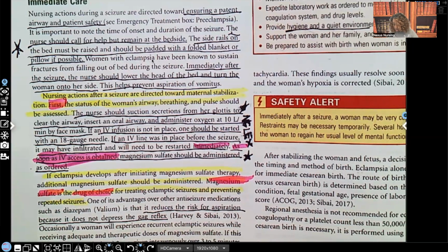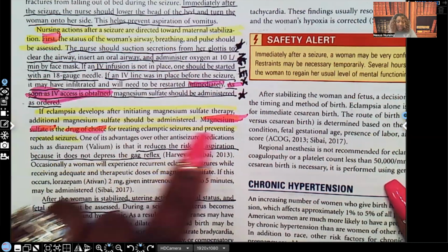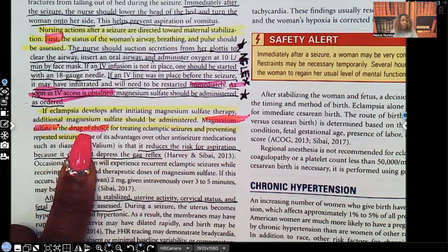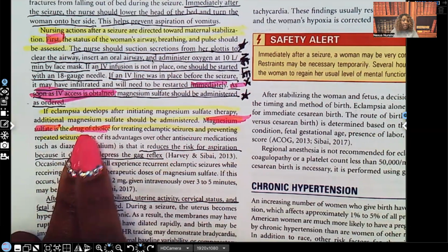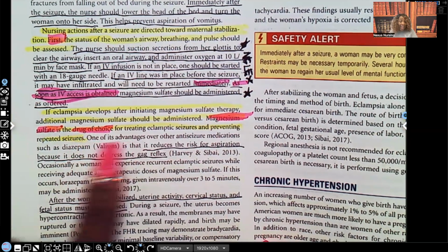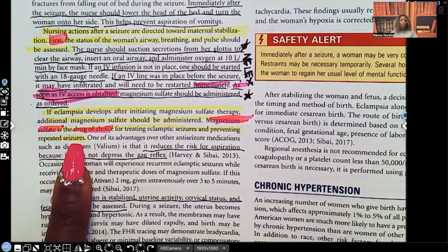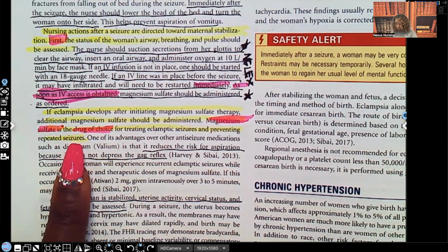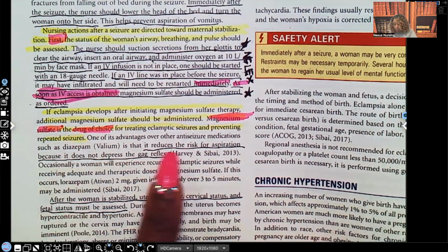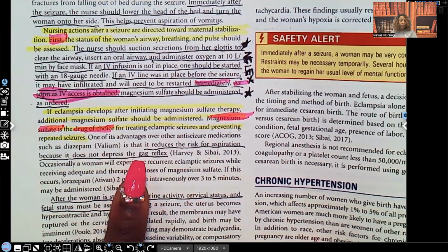All right, let's keep going. Magnesium sulfate is the drug of choice. Ding, ding, ding. Whenever you see drug of choice, highlight it, underline it, put a star next to it. It's important. Magnesium sulfate is the drug of choice for treating eclamptic seizures and preventing repeated seizures. That's what we're going to give. It reduces the risk for aspiration because it does not depress the gag reflex.